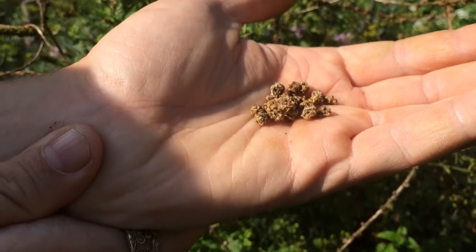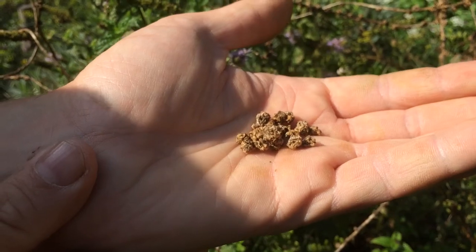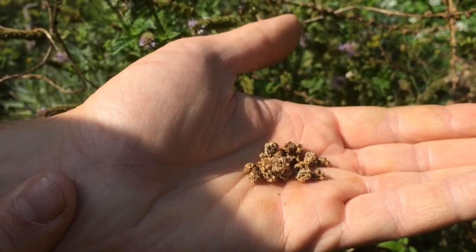What I do with them is I soak them in a little bit of water in the sunlight for an hour or so before I plant them, or if you've got it, add to the water a couple of drops of organic seaweed compound, which really gives them a good head start.